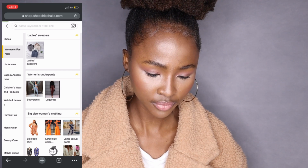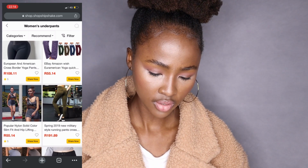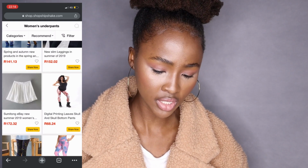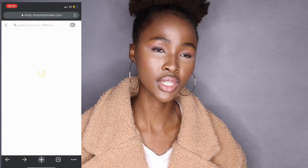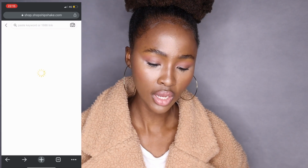We go to categories, and then we go to women's fashion, because that's what I want. As you can see, there's women's national clothing, women's cotton padded, ladies sweaters, women's underpants. Let's go to underpants. There we have sweats and tights at very affordable prices. When I say very affordable, I'm talking about less than 100 rand. You could get a full outfit with a bag included for like 100 and something. That's how affordable this is.